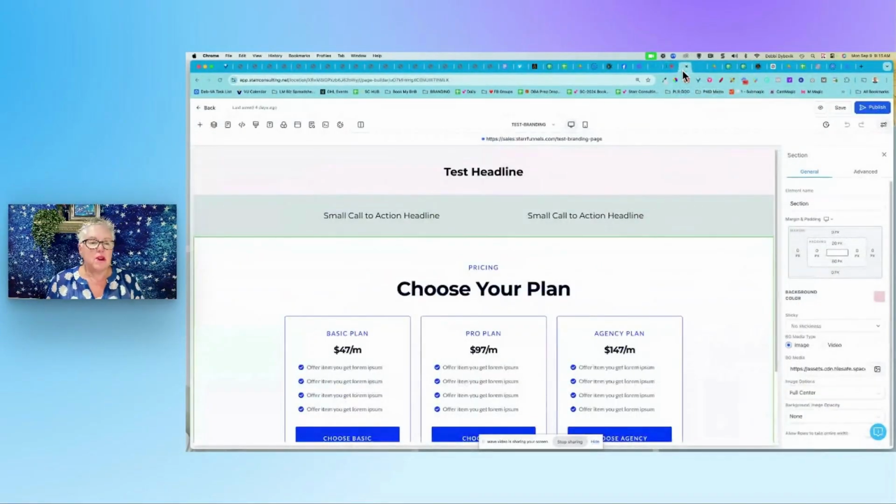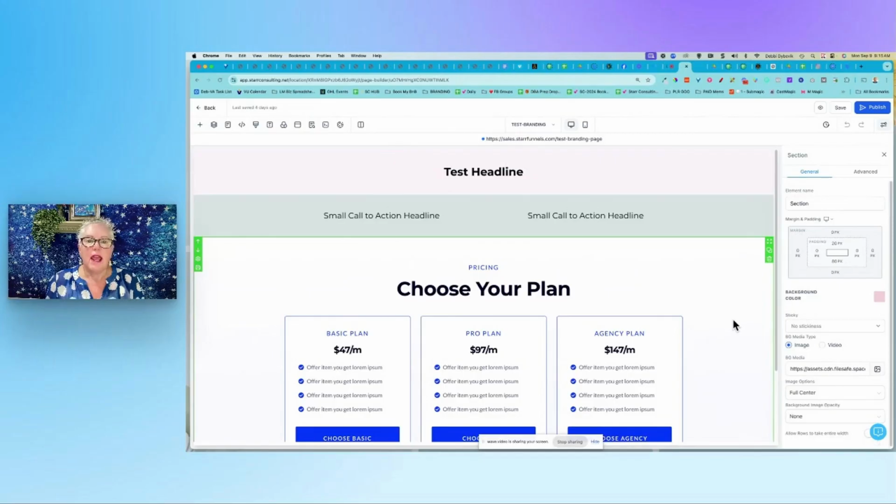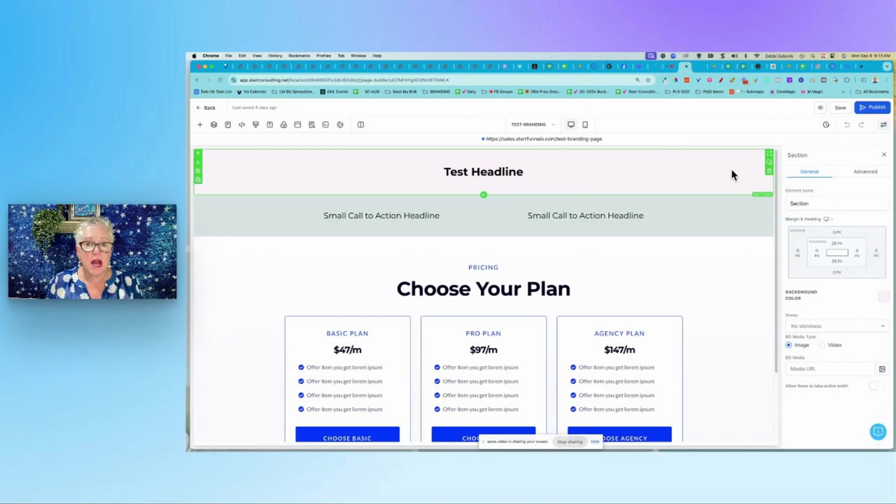So what we're looking at is just a little test page here that I've created. And the first thing that I want to show you is you can now put in all of your own branding. If you've used this application before, you'll know that when you're starting a brand new funnel, brand new web page, when you wanted to change, for instance, the background color here, you would just go down to your color and then you would, oh, whoops, the color's not there. Your default color's not there.